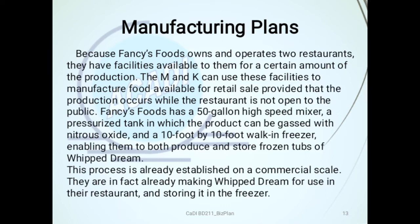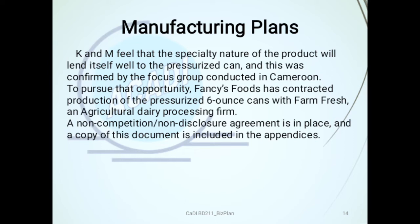This process is also established on a commercial scale. They are, in fact, already making Wild Dream for use in their restaurant and storing it in the freezer. K&M feel that the specialty nature of the product will lend itself well to the pressurized can, and this was confirmed by the focus group conducted in Cameroon to pursue that opportunity.